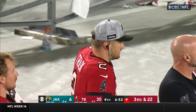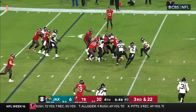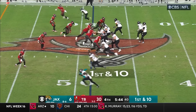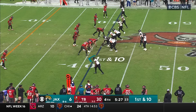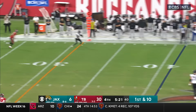He's a second round pick out of Florida. In his 3rd season. And a 3rd and 22, and they're just going to run it. Got it. Shoulder issue has knocked out the starter Trevor Lawrence today. How serious, we don't know. Back into the air. Beathard has come in, took the first team reps most of the week. And Lawrence was in concussion protocol.